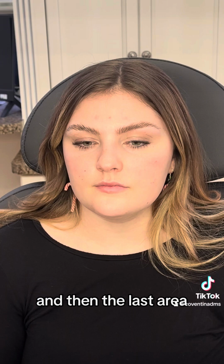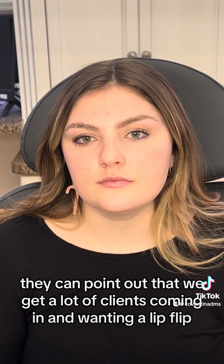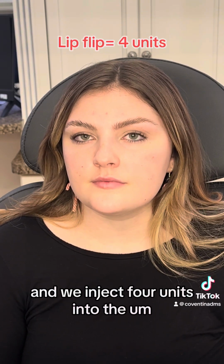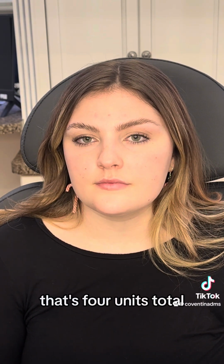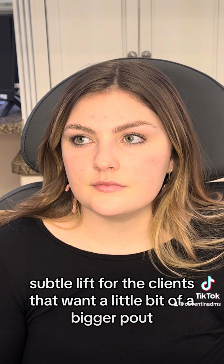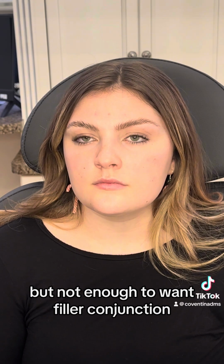And then the last area, I'd like to point out that we get a lot of clients coming in wanting a lip flip. A lip flip is where you get a subtle definition of the lip, and we inject 4 units into the area of the lip. That's 4 units total, and it just gives a slight subtle lift for the clients that want a little bit of a bigger pout, but not enough to want filler injection.